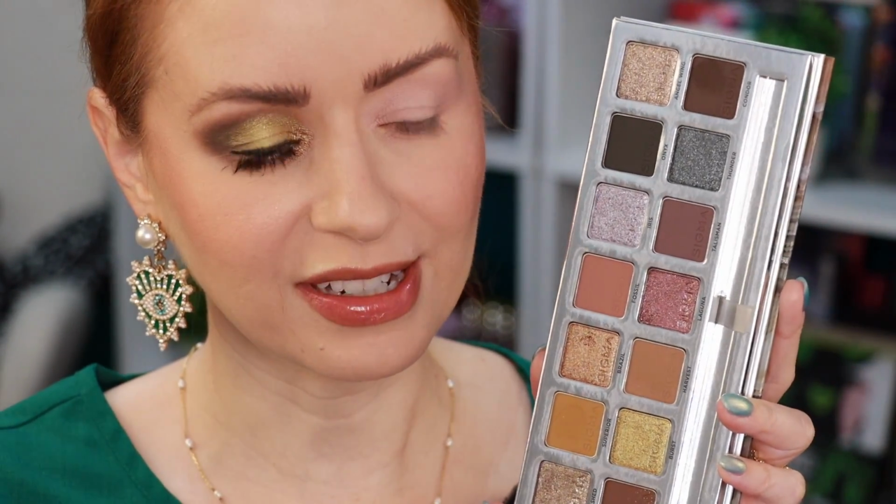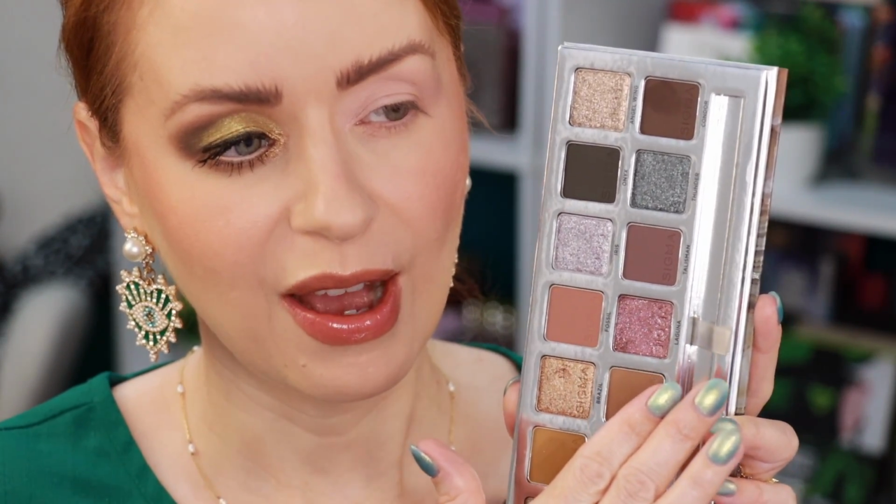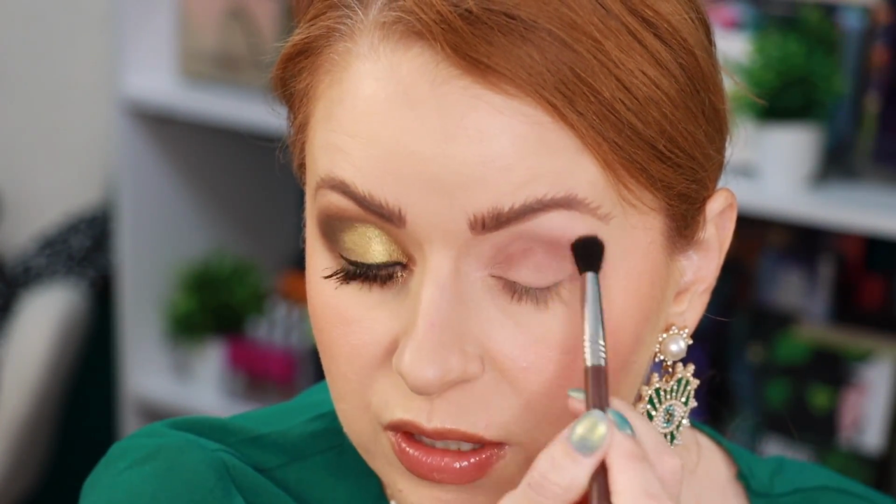Okay, so for the second look, I want to move over to this side of the palette. I think I'm going to start first with this shade. This one is called Fossil. Now I'm going to use the brush that came with the palette, and I'm just going to focus that in the crease.